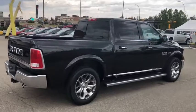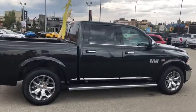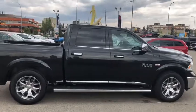So there you have it, the 2017 Ram 1500 Crew Cab Laramie Limited.